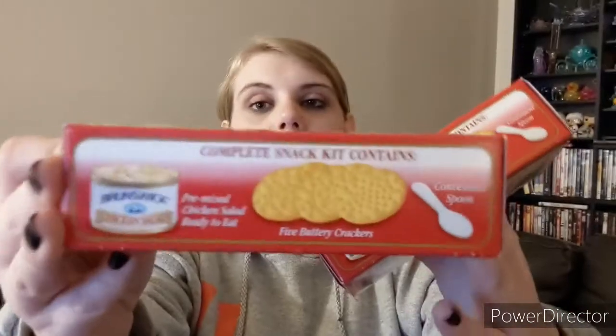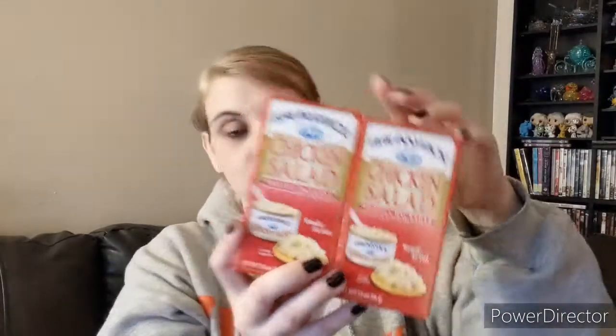I got some chicken salad with crackers. Just comes with a little can of chicken salad and some crackers and a little spoon. Oh, there's what it comes with. I got these for my lunch today, and then I didn't feel like eating it, so I didn't eat it.